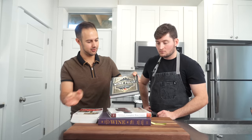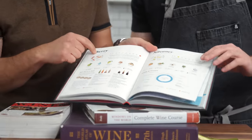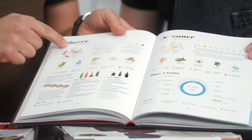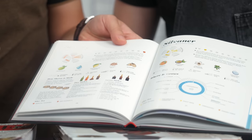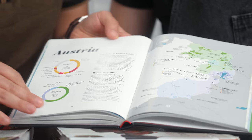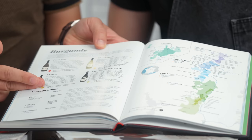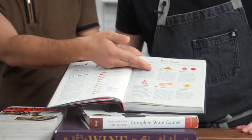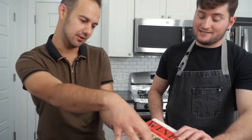The Wine Folly book, which is by a good friend of mine, Madeline. She has a great website too. It breaks down every grape with infographics, flavors, tannin, alcohol, acidity, all of that. She also has great basic maps of every single region and the styles. It even starts with some vinification processes and some tasting things. So this is a great first book. And then this is Karen MacNeil's The Wine Bible.